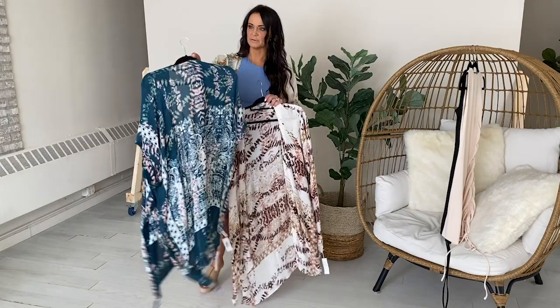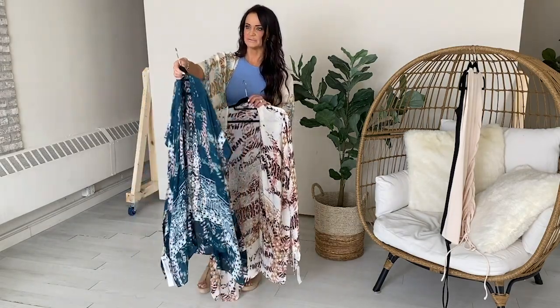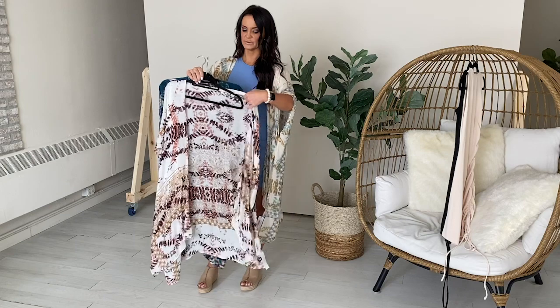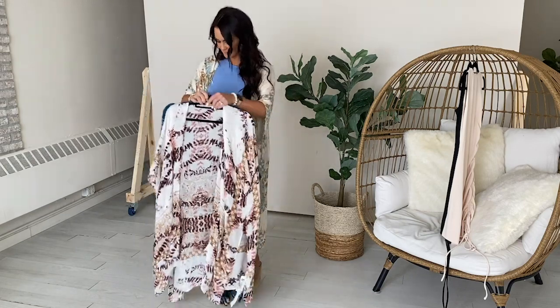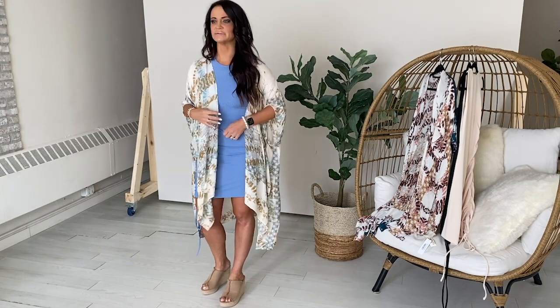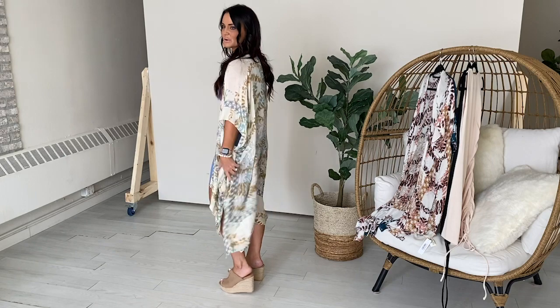It has a really fun paisley print throughout, and then just a really pretty abstract tie-dye print as well. So loving this one. It's a little bit more of a teal color, and then this one is off-white with a really deep wine and a pale mauve throughout. And then the one I have on is also a little bit more off-white, and has some gray and some teal and some camel throughout. It is gorgeous. So I know Logan has them on the website as well.